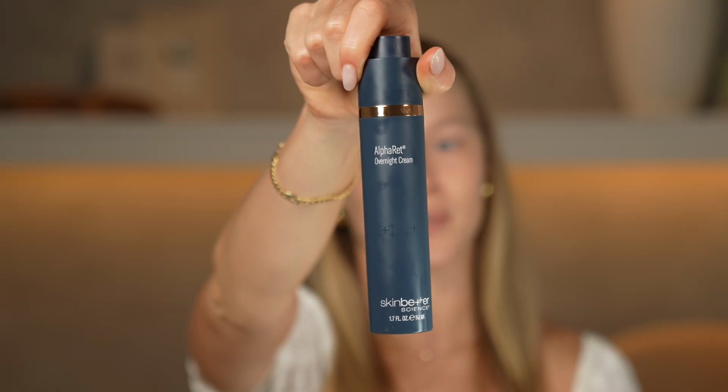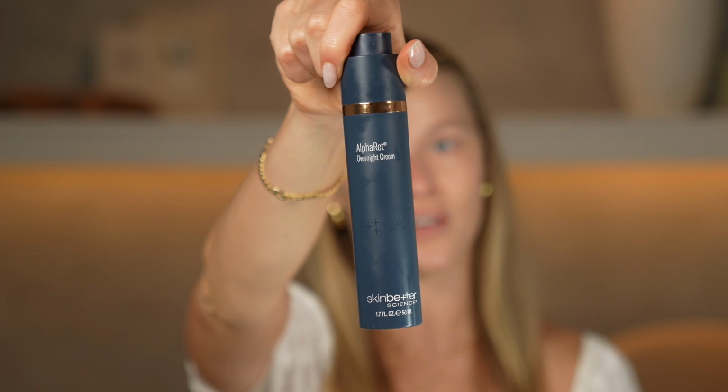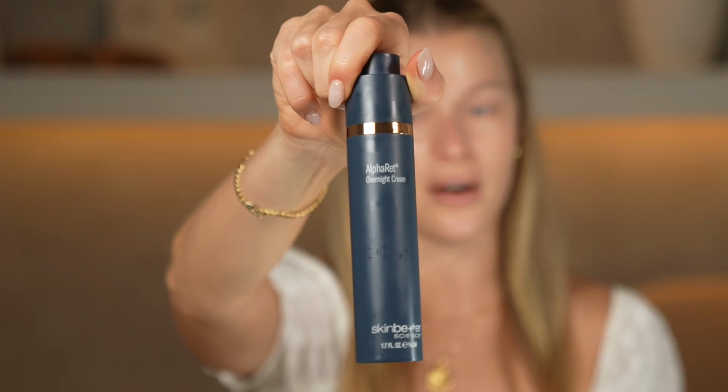After I cleanse my skin, after everything is off, I will go in with a retinol. This is the one I get from my dermatologist, and this is the All Skin Types Alpha Ret Overnight Cream. I think you can only get this from doctor's offices, but I just take a tiny bit, like a pump of it on my hand, and then I will put this everywhere.